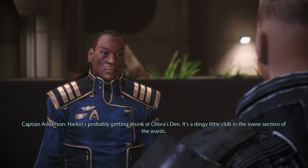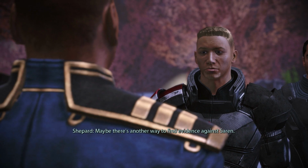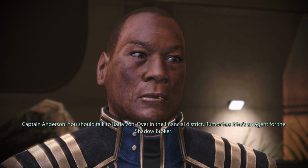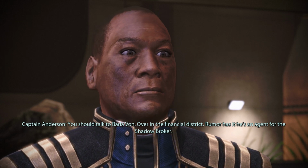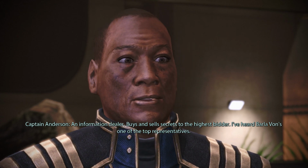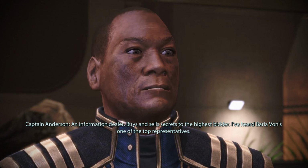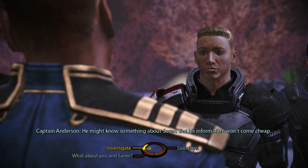Harkin's probably getting drunk at Cora's Den. It's a dingy little club in the lower section of the wards. Maybe there's another way to find evidence against Saren. You should talk to Barla Vaughn over in the financial district. Rumor has it he's an agent for the Shadow Broker. The Shadow Broker? An information dealer. Buys and sells secrets to the highest bidder. I've heard Barla Vaughn's one of the top representatives. He might know something about Saren, but his information won't come cheap.